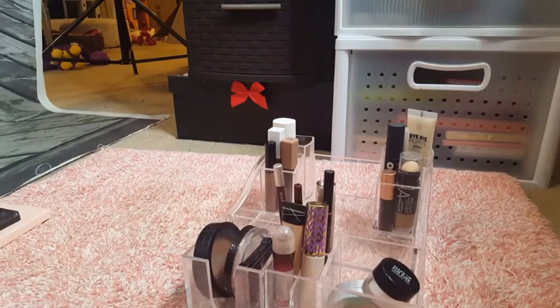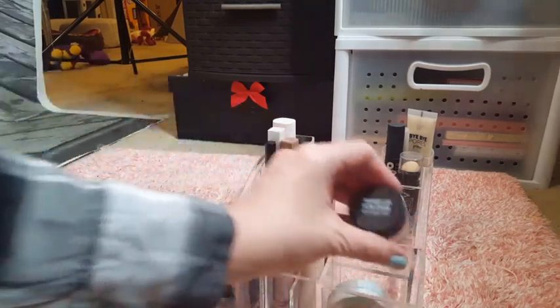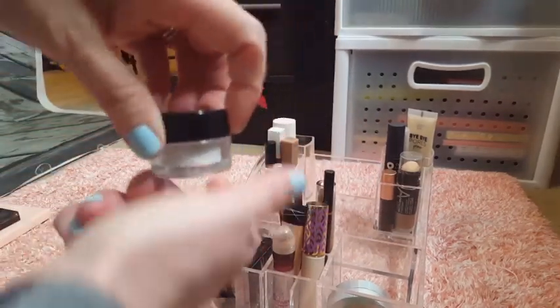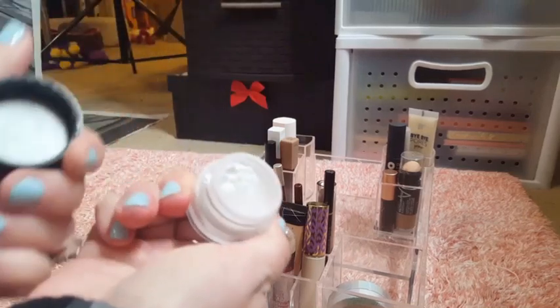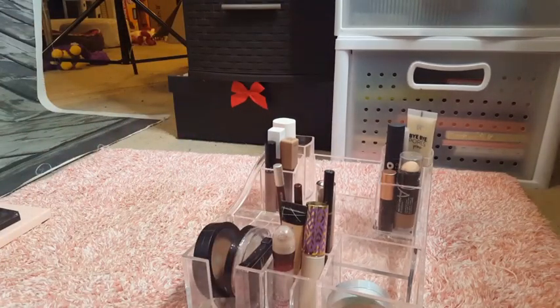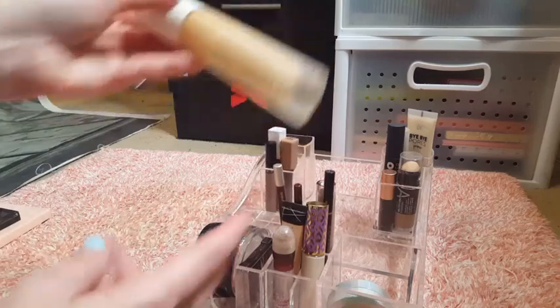Alright, this is the Makeup Forever HD powder I pulled. I did not play with this one either. I just didn't have time this week. I was super busy, and some of the stuff I just didn't get around to.